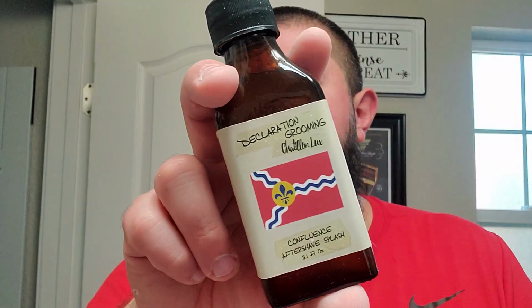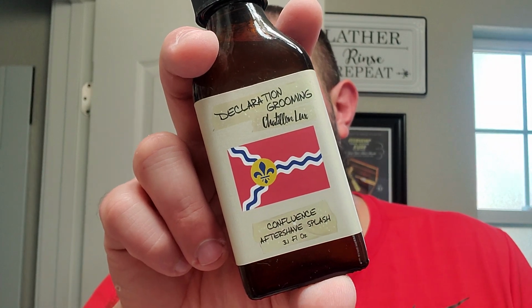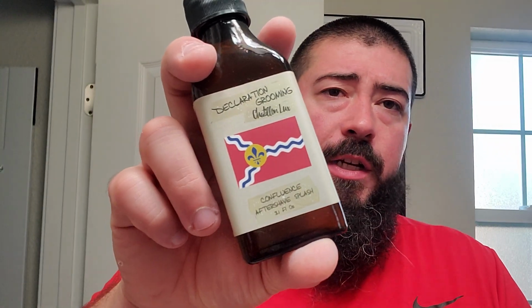Alright, so I chose to go with Declaration Grooming's Confluence, which is a Chatillon Luxe fragrance, and I love this scent, and it's just been too long. It's been too long since I've used it, and so that's what we're going with today, Confluence. And the scent here is not a fougere, but it's a damn fine fragrance.